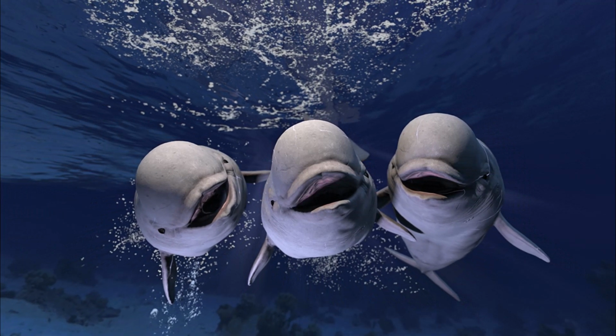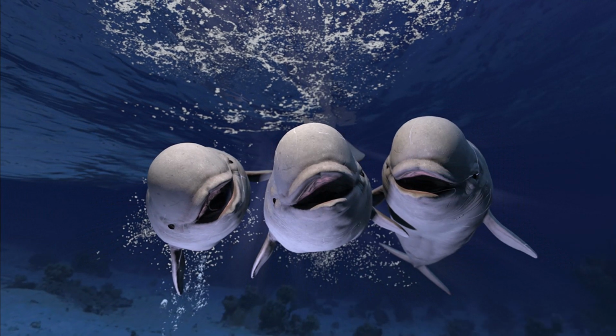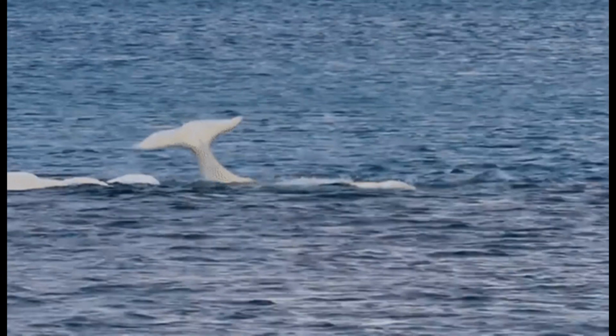Beluga whales are well adapted to their cold environments. They have a thick layer of blubber to insulate against the cold, and their dorsal ridge helps them break through thin ice.